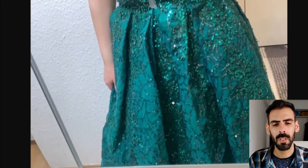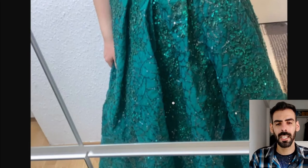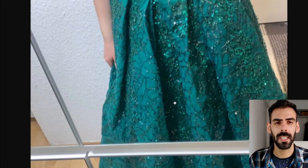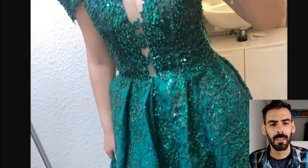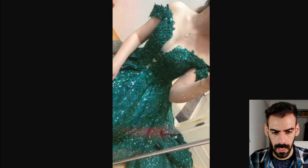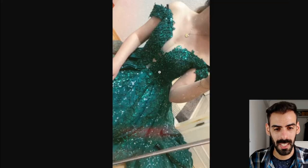It is one of those fabrics that, depending on if it is getting the sun, the light, or more darkness, will change its color because of the way that it was built. So it is a bluish going on the greenish. Very beautiful, very beautiful. Wow, and you can see that there is a big train to go with it. Okay, I think that I'm in love with this.